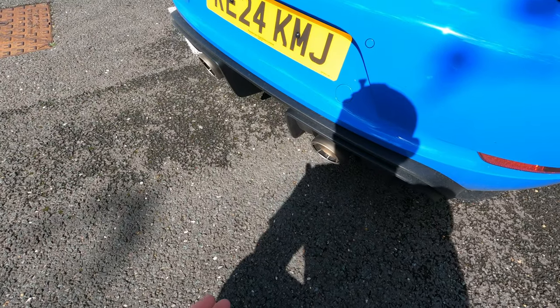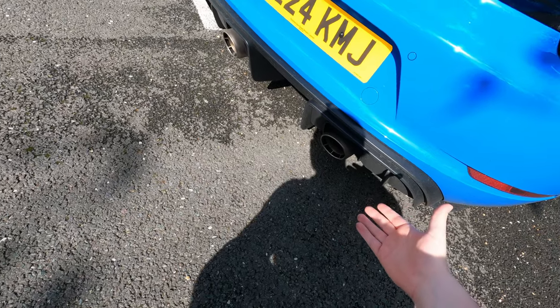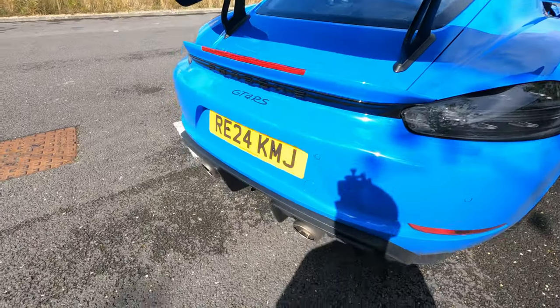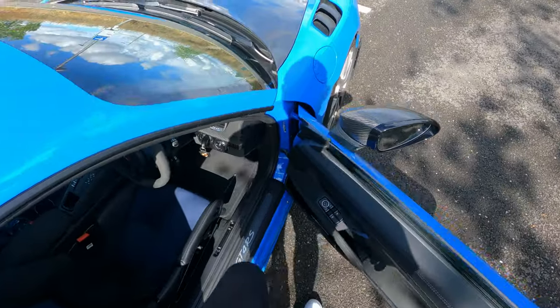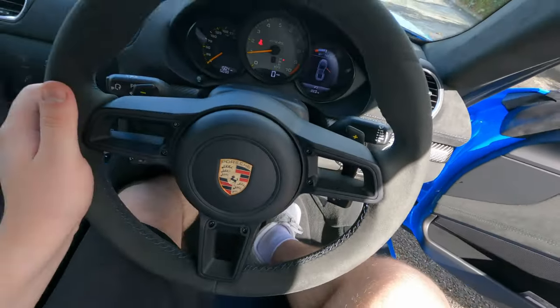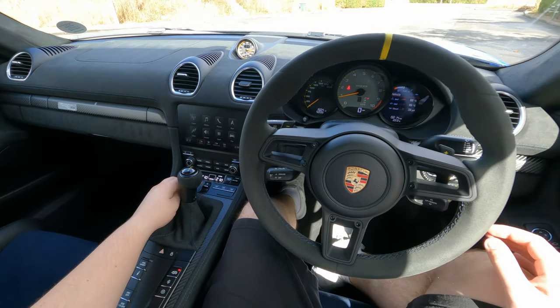As you can hear, it's pretty loud in here. It's a stock exhaust, but it's still pretty bloody loud. So yeah. Now back on the inside, so you can actually hear what I'm saying. I'm gonna close the door. Lower the fans a little bit.